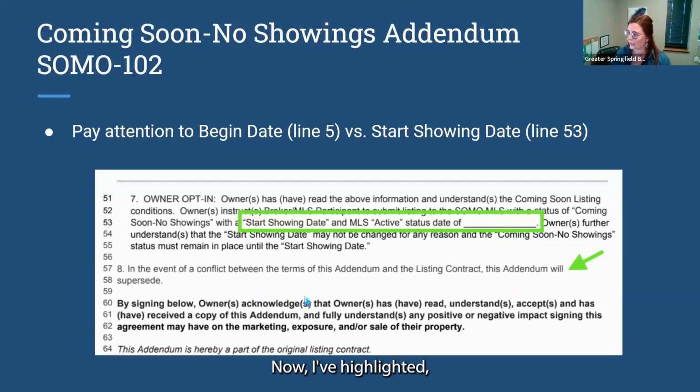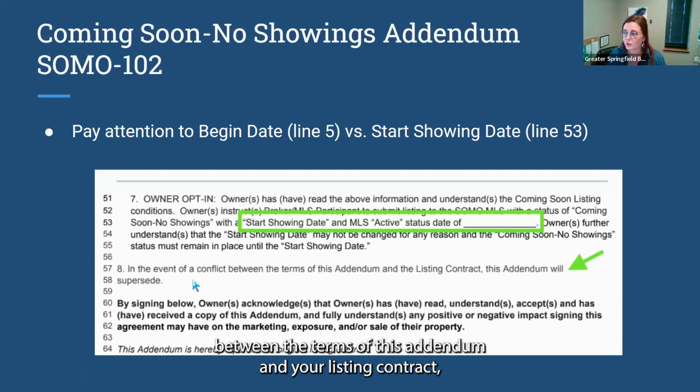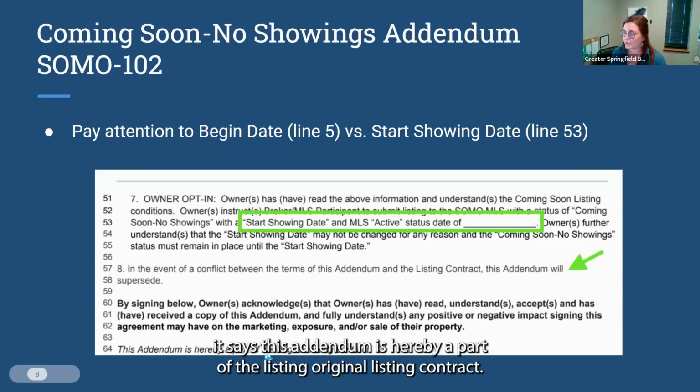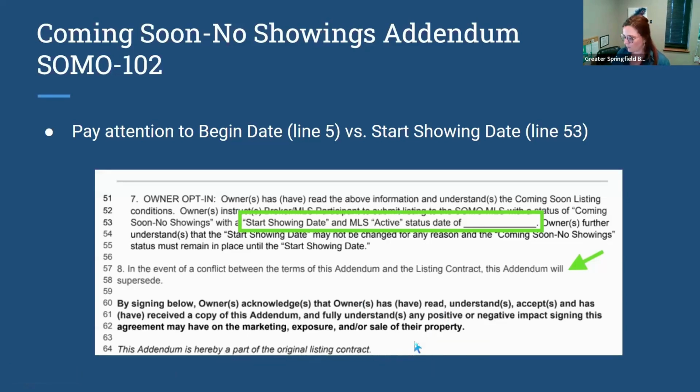Now I've highlighted this little note where it says, in the event of a conflict between the terms of this addendum and your listing contract, the addendum will supersede, and that does include the begin date. So if you've written in a begin date later than what's on your listing contract date, then this form will supersede. And you'll note down here also, it says this addendum is hereby a part of the original listing contract. So keep that in mind as well.